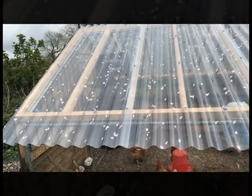Hello everybody, this is Ian at Backyard Chickens UK. This is an update for you all on our little chicken project. This is the run behind me. You can see we've got a roof on it now.